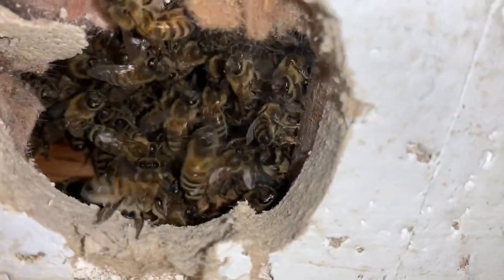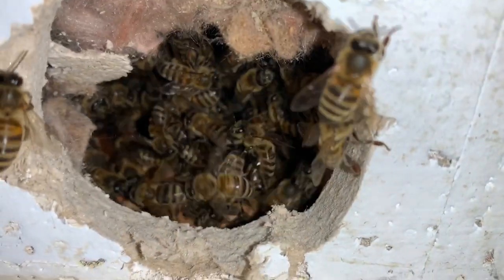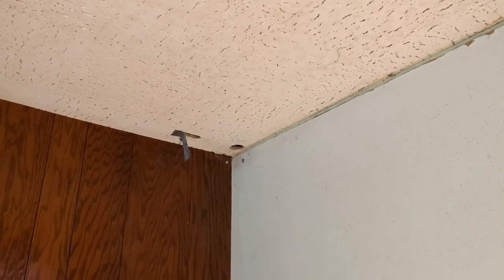So I can't see a nest because, as you see, there are just thousands of them in there. It's crazy. So I'm gonna vacuum some of these up. You can see Captain Brando here, he'll be holding onto the camera. There you go.